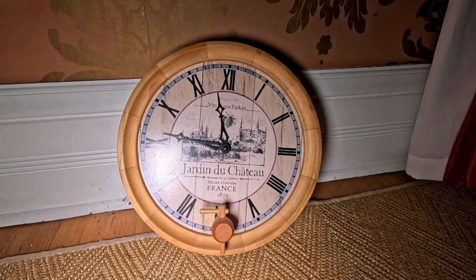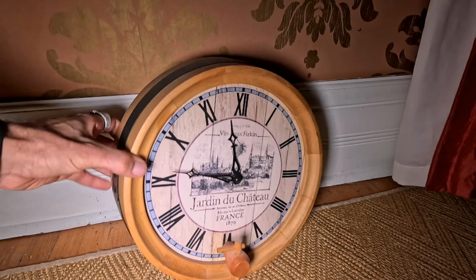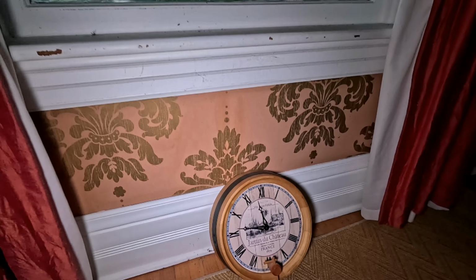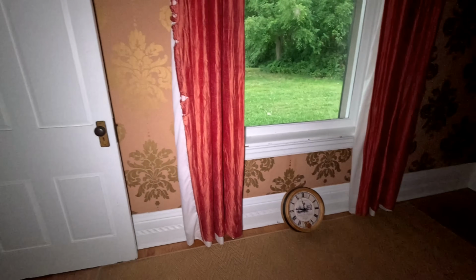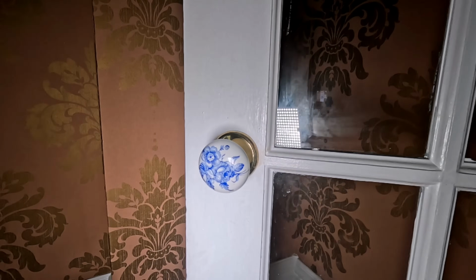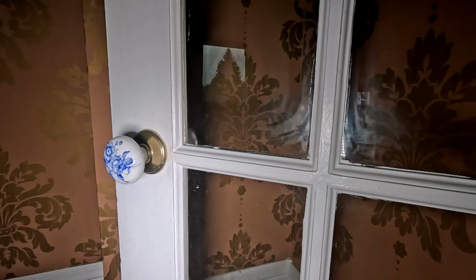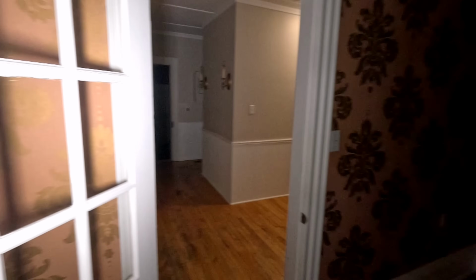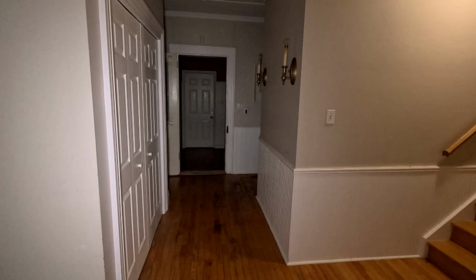France, 1879. I know it wasn't made then. That's a cool little piece to have. And just so you know, this is the front stairs again. That doorknob. This house is amazing. And the door with the cross of glass.